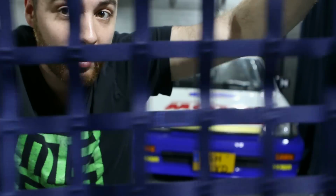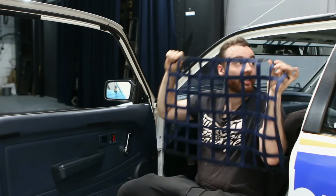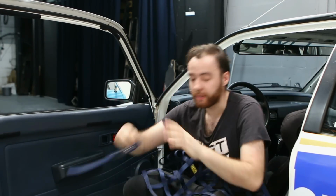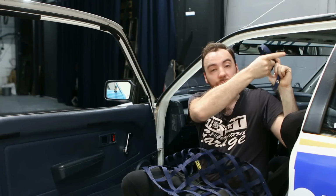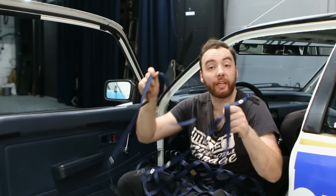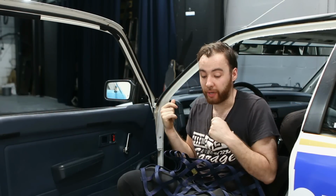And today I got the last part in for this project, at least for this video. And that is a window net. To install a window net, originally you are supposed to install it right here, and you have these buckles and you can connect it to your roll cage up and down. I got about 5 of them, and then you can install it properly. But as you can see, I do not have a roll cage yet, so I cannot do that.